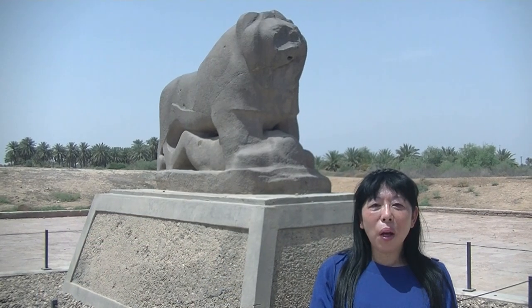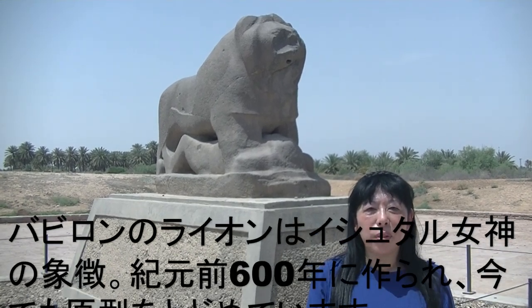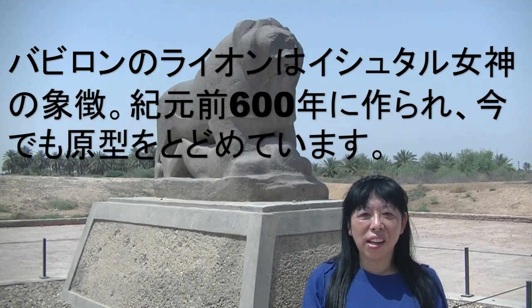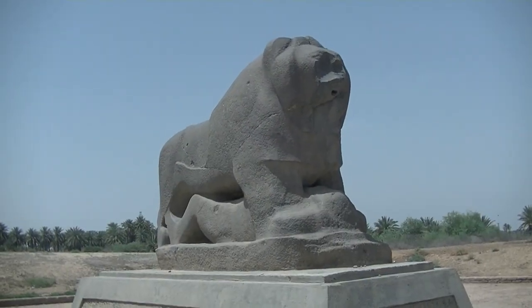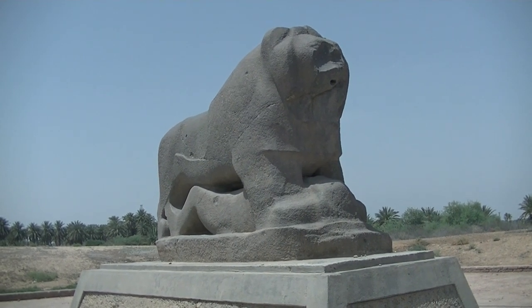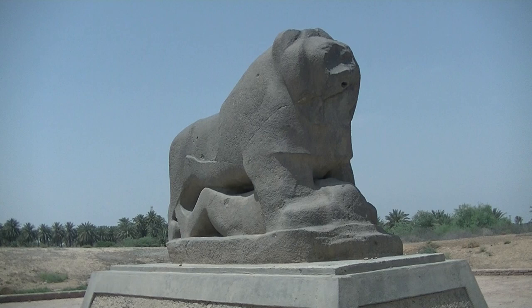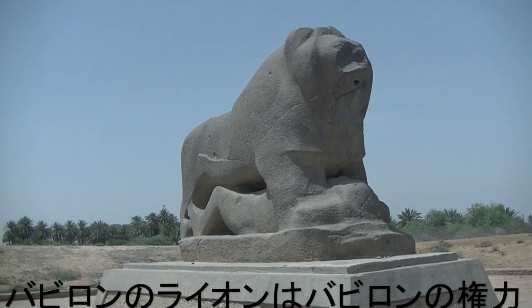This is the Lion of Babylon, built about 600 BC. This represents the goddess Ishtar. This is the original structure. The Lion of Babylon, a famous statue in the history of Iraq and Babylon. The lion is a symbol of Babylonian power. There is a human figure under the lion, a symbol of the enemy.